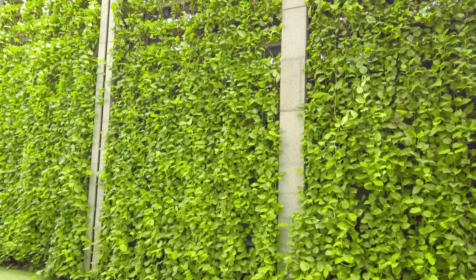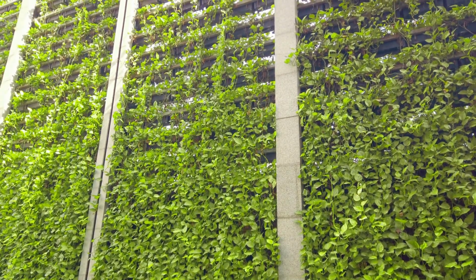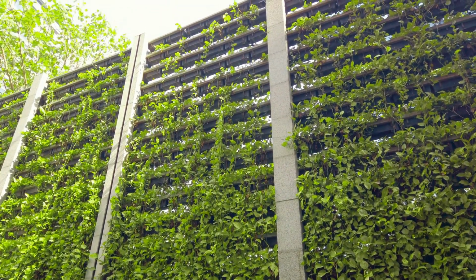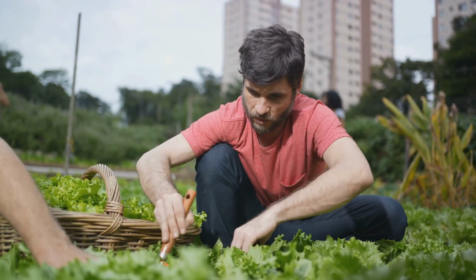The first step to setting up your survival garden is choosing the right plants. Now, you might be tempted to pick your favorites, but remember, we're focusing on survival here. We need plants that are easy to grow from seeds, require minimal space, and provide significant nutritional value.